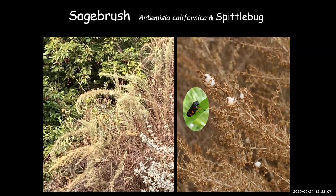It's a great habitat for California coastal gnatcatchers who like to build their nests in it. The seeds are edible. The Tongva would roast the seeds and then mash them and mix them with water to make a very nutritious mush that they would eat.